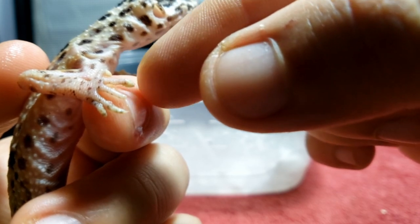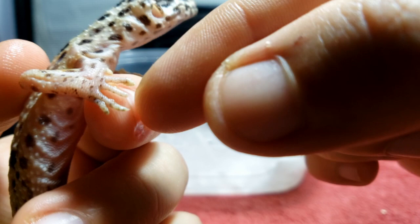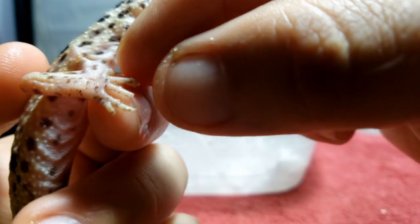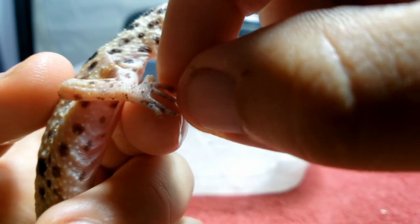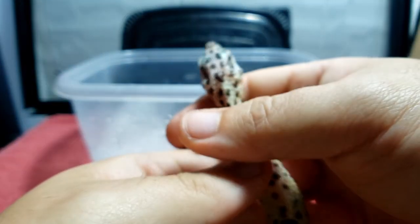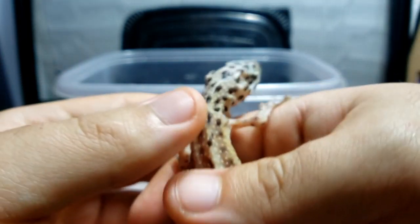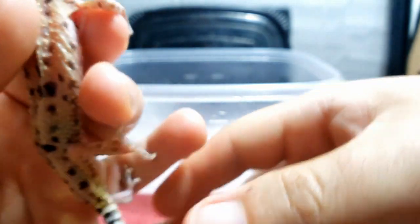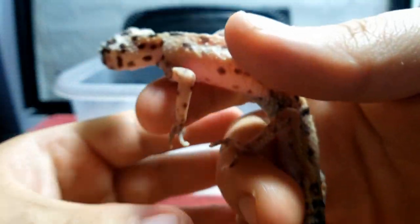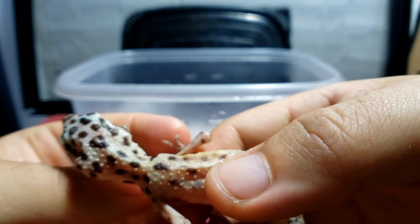So right here on this toe, we can see that the tip of the finger is gone. But the one above it, we see that mound of stuck shed. Now, the big question is, oh boy, yeah, she's not going to like this. The big question is going to be, how many layers are there? Am I going to be able to peel the whole thing off? Or are there just so many layers that she might have to go back in?